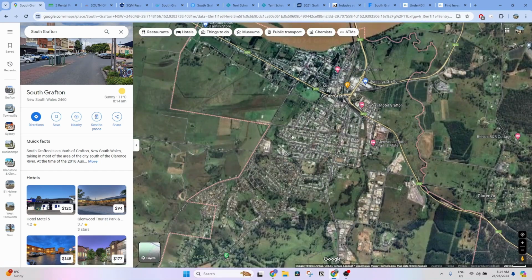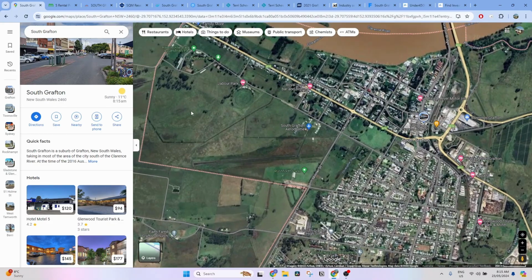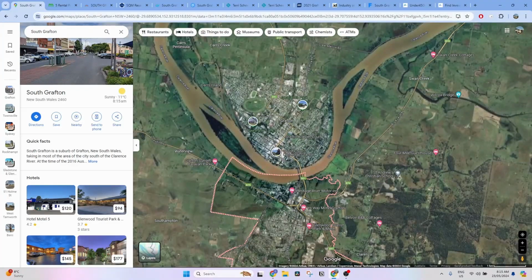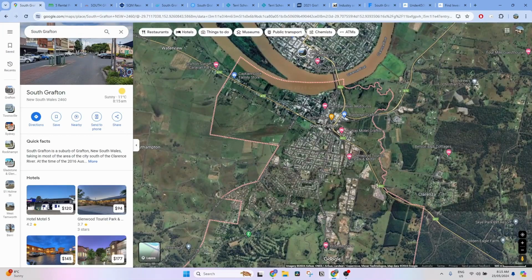Now, that's one big red flag. The other big red flag, or not really a big red flag, of South Grafton is the amount of developable supply available. You've got lots and lots of land, just like you'd expect of any regional town. But what we do have in South Grafton is virtually zero building approvals. There are other ways to check this as well, but there's virtually zero building approvals. So in the short term, you have nothing to worry about in terms of a mass amount of supply coming into the suburb, at least not for the next 18 months or 2 years. It takes a while for building approvals to come through, let alone for properties to be built. It takes time. So the next 2 years, it'll be completely fine.